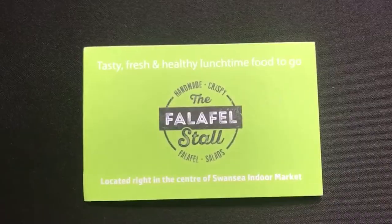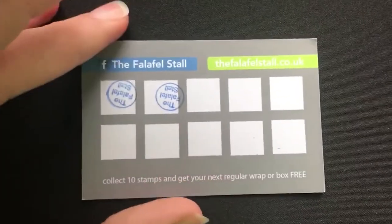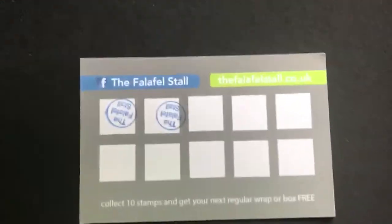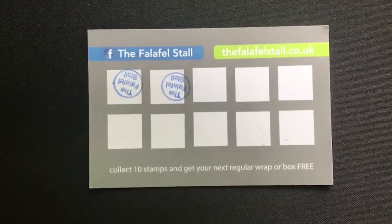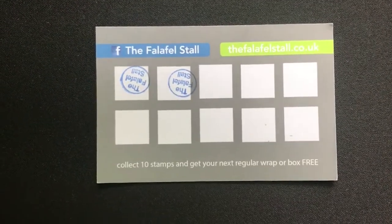We should also mention the loyalty scheme that they have, where every time you get a box or a wrap, you actually get a stamp where once you reach the end, you get a free meal at the end of it. It is honestly such a great way as well to want to go back.